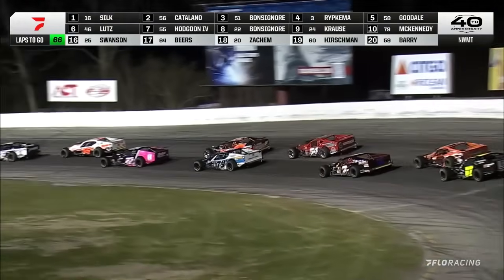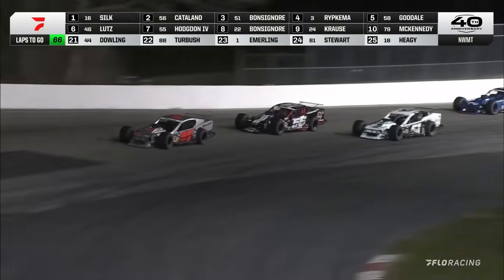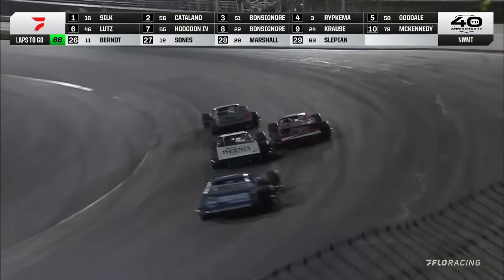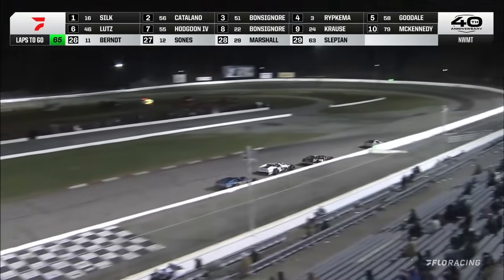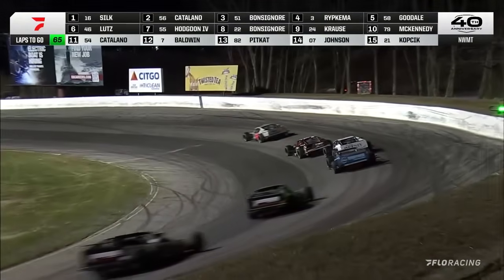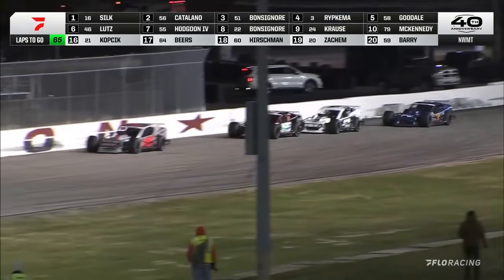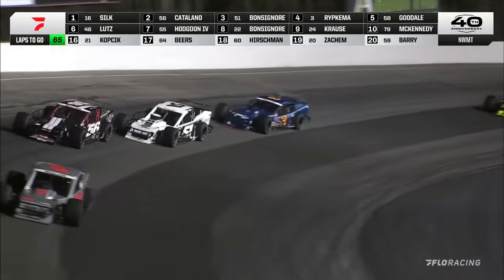But look who is second. And that is the 56 car of Trevor Catalano, although maybe not for long, as Justin Bonsignore darts out of line in turn 3 and tries to challenge for the runner-up spot. But Trevor Catalano was able to get by Bonsignore in the outside lane there on that last start. And look who comes along with him, the 3 car of Tyler Ripkema. We haven't even talked about Tyler Ripkema with the Boulder number 3 car. He's worked his way to the front, quietly but cautiously.